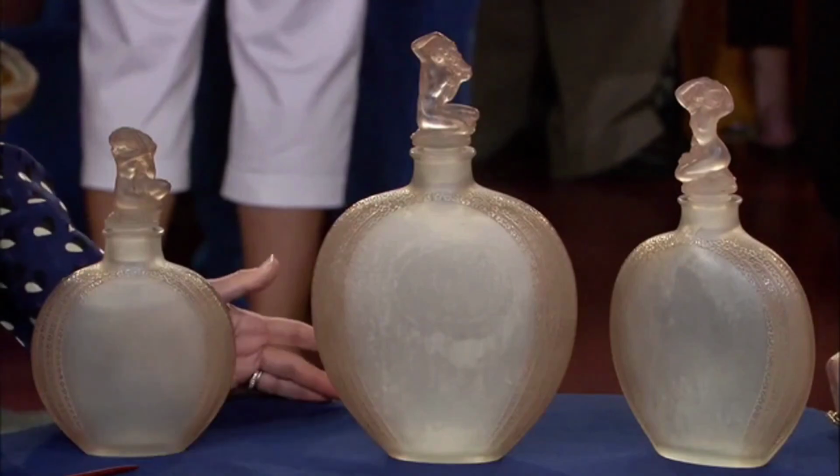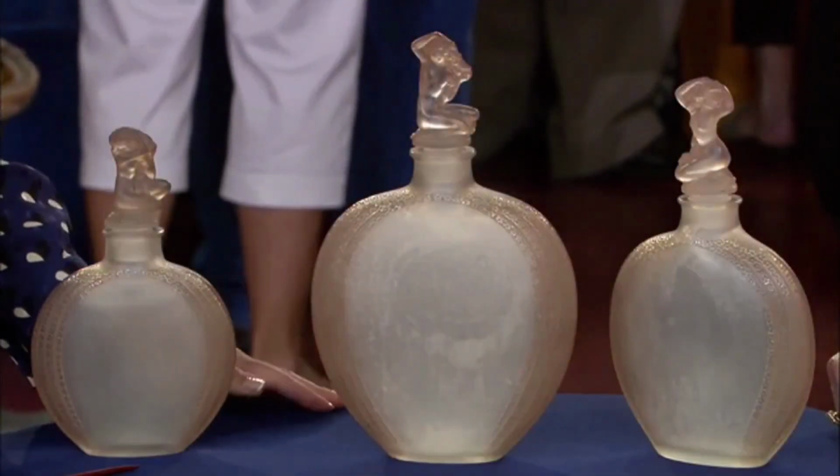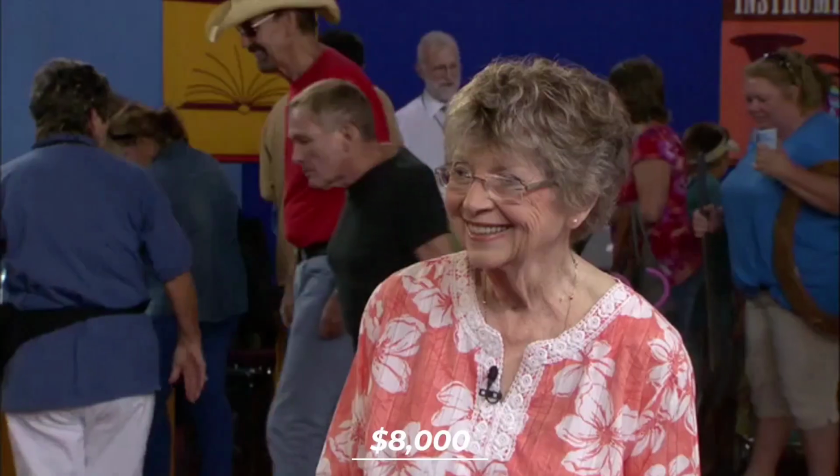Although there are a few condition issues on the glass pieces, they are still of great value as a collection, estimated at, they would be sold in a retail store for around $8,000. If these were all perfect, they could be worth as much as $20,000 to $30,000 in a retail store.